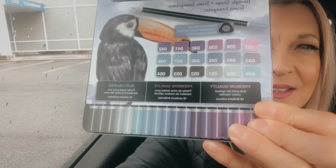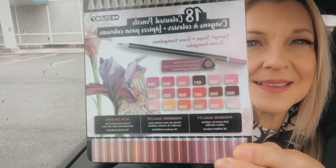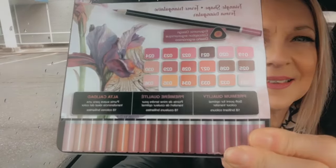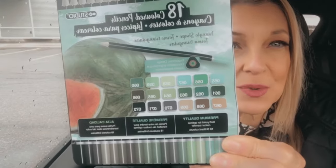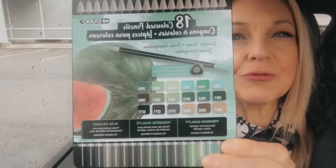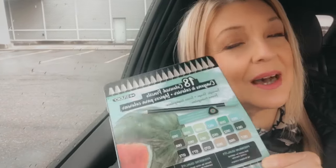And then I picked it up in the kind of blue and purple and gray shade. Can you see that? And then in the pinks and peach and berry shades. And in the greens. These are just absolutely beautiful, and these were, I believe, $4 each. So I picked these up so I can color in my Golden Girls coloring book.